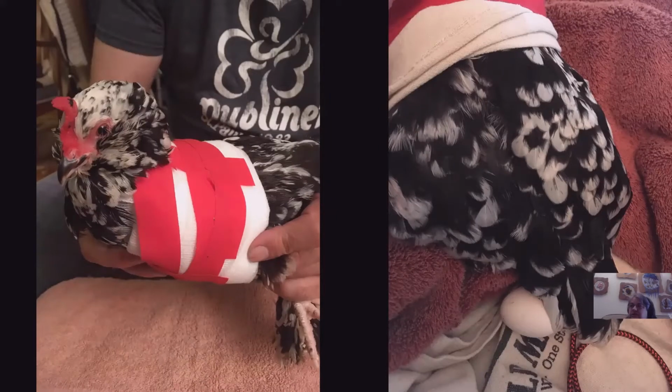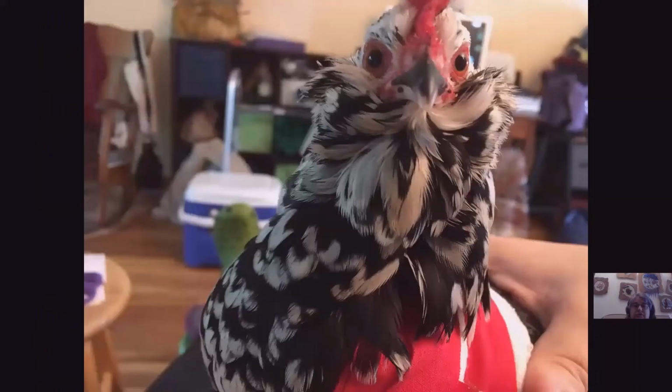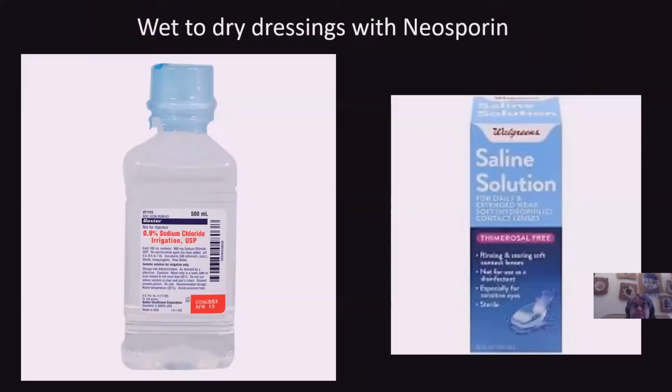This is her bandaged up, and then I'm going to talk about what we did to start treating her. She even laid an egg this day. She laid an egg the next day, and then she didn't lay anymore for about a month, but then she started right up laying eggs again. She is a cheerful little girl and stayed alert and talkative through this whole process. She was kind of amazing.